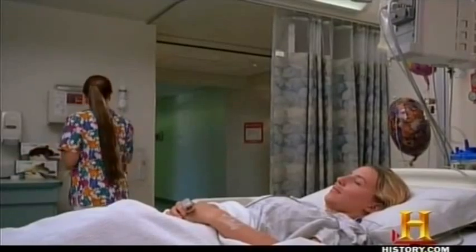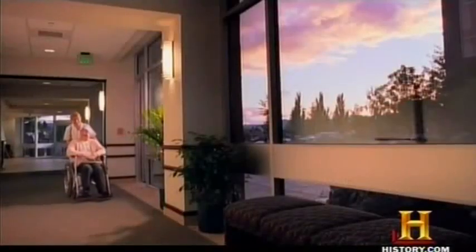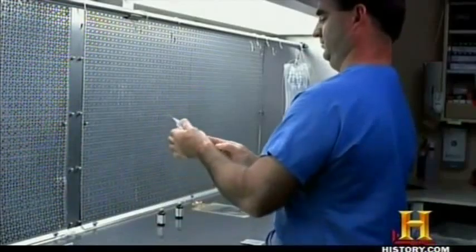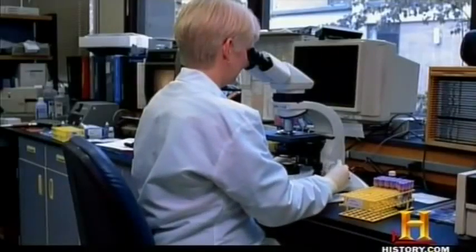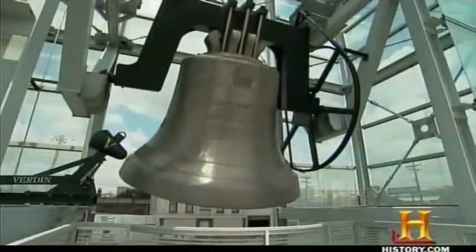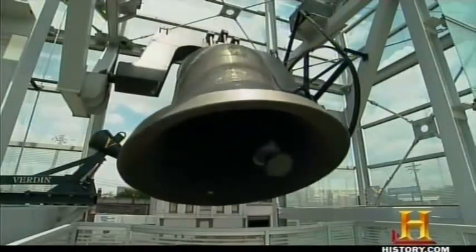In the near future, copper may be showing up in hospitals on doorknobs and handrails to stop the spread of bacteria, such as Staphylococcus and E. coli. Copper isn't just used to build practical items. It's also used to create everything from the biggest bells to national icons.